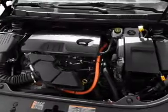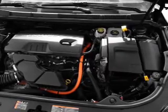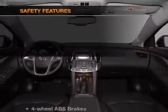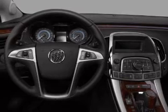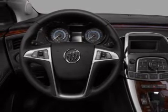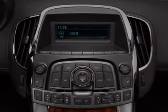Leather seats, power door locks, power windows, cruise control, Bluetooth wireless, an AM/FM stereo with a CD player, a satellite radio. If safety is a high priority, rest assured knowing that these top safety components are included. A backup camera, front ventilated disc brakes, curtain head airbags, passenger airbag, side airbag, traction control, stability control.